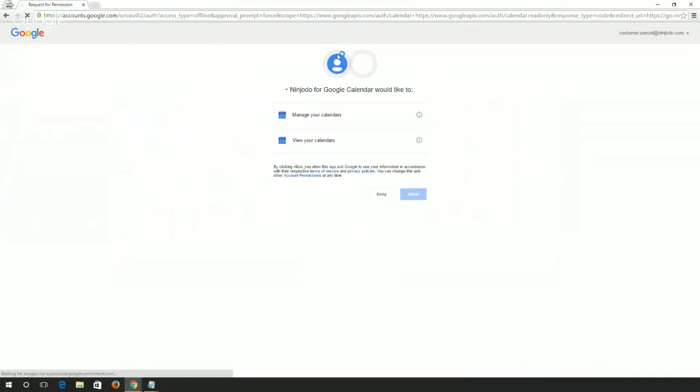And then what it does is present me with a screen which is just telling me what Ninjodo is going to be able to do as a result of connecting here. So we want it to manage our calendar and we want it to be able to view our calendar, and that's going to allow the task to come backwards and forwards. So I'll click on allow.